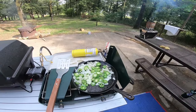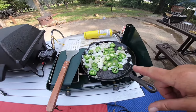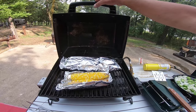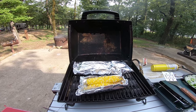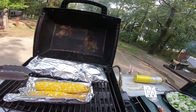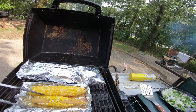All right, so for tonight's meal, jalapenos and onions sweated down on the cast iron skillet. We're gonna put that on top of a bison burger. And then we have some vegetable medley that Yappy put together. I don't know what's in that. I think it's squash and zucchini. And of course we're doing the slow grilled corn.